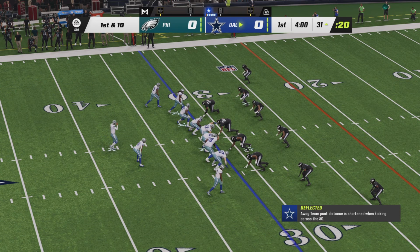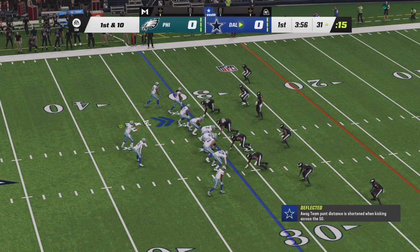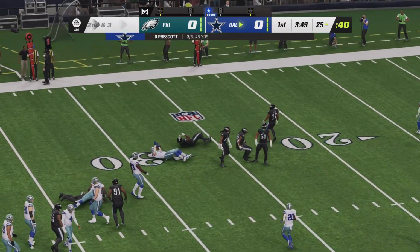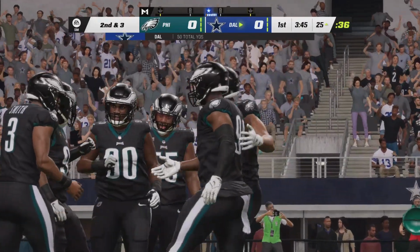So from Philadelphia territory now, here's a 1st and 10 down at the 31. To throw is Prescott. He finds his man, complete. That's Ferguson. And he's going to get this down near the 25.